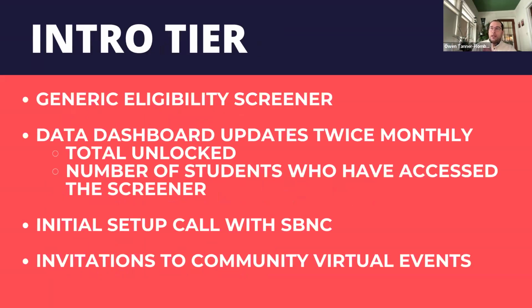So the first tier is the intro tier. And like I said, this is totally free. You'll have the opportunity to sign up and say that you're interested in getting this today. The intro tier gives you that generic eligibility screener, the screener that some of you may be still playing around with as I'm talking. We can provide that screener for your campus, university or college in that drop-down menu, so that students can indicate that that's the university they're enrolled in. And we can get you into Navvy very, very quickly and get you that screener to start using.